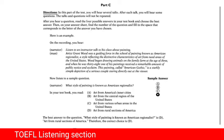Part C. Directions. In this part of the test, you will hear several talks. After each talk, you will hear some questions. The talks and questions will not be repeated. After you hear a question, read the 4 possible answers in your test book and choose the best answer.